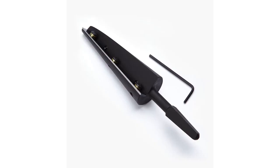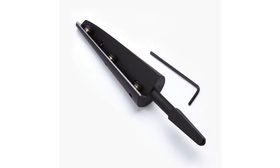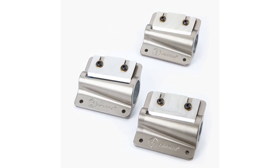So tell me about your second tool. Second tool, I'm kind of cheating. It's actually two tools, but they go together. So what I have here in my hands are a tapered reamer and a tapered tenon cutter. Both of these are made by Veritas. They're available for purchase from Lee Valley Tool.